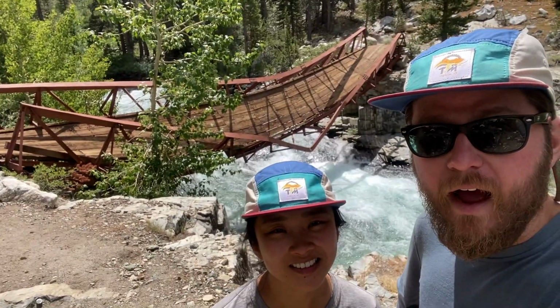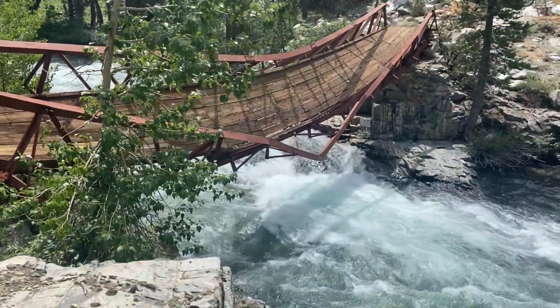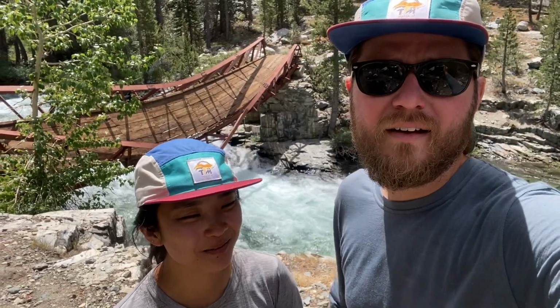It is very much down. So we got a decision to make. It has been the talk of the town. Everybody on the JMT this whole year has mentioned this bridge being down and what you're gonna do about it. And it seems like there's about half the crowd is just going for it.